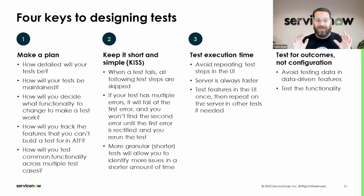This is what you definitely need to know. Make sure you have a plan. We talked about how do you plan your upgrade. We need to have a test strategy with ATF. We're looking for changes. We're identifying changes that are possible regressions, or that definitely are changes in behavior. But we need to know, what are we going to test? Who's going to test it? Who's going to maintain the test?